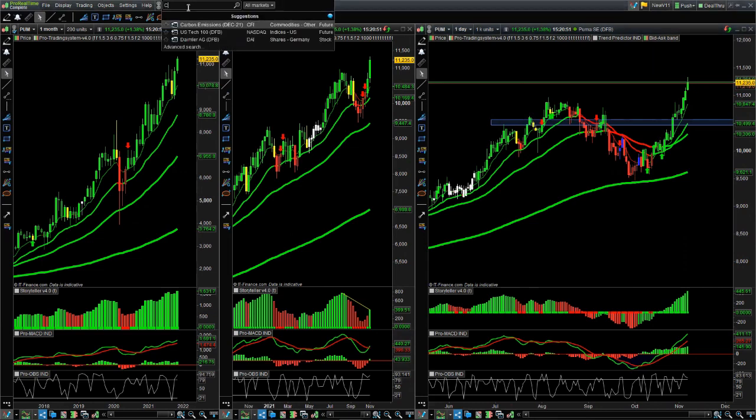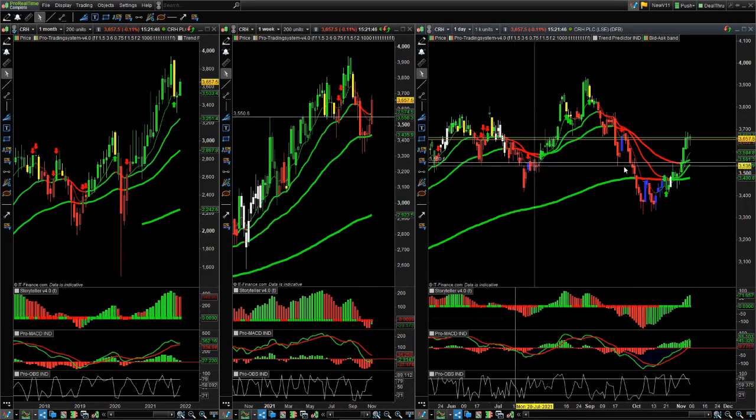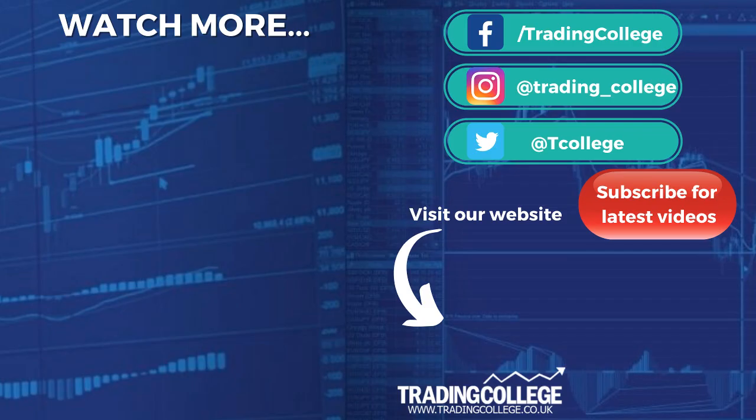And one that's a little bit newer than them was CRH, who listed in the FTSE 100. That momentum trigger just kicked off around there. We're currently in profit on this one, so just waiting for that one to go. So all around, pretty good trading. Let's hope the markets continue in this vein.